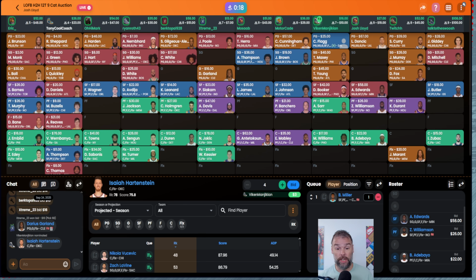Viken taking Hartenstein. Now, this is one that I would hope to get for $4 or $5. I'll throw 4 on him. Tony threw 4 on him immediately. Cade got him for 5. I'll go for 6. I don't. Oh, I could go higher. I got him priced at like 14. I don't want 8 on him though. I'll leave that. Up to $8. I'll leave him at 8.